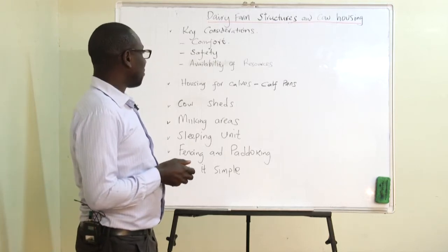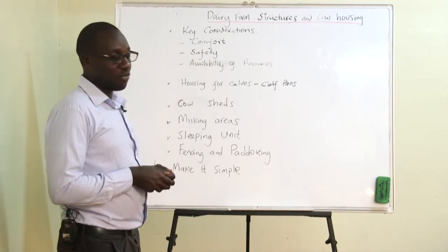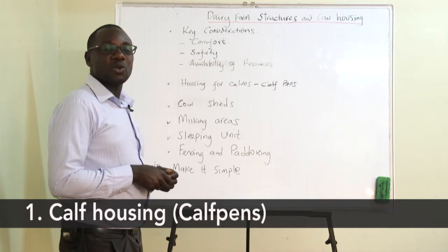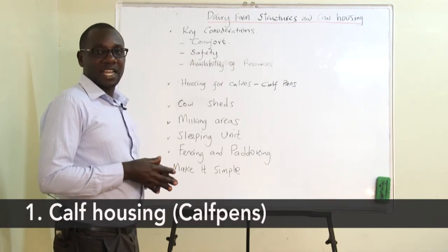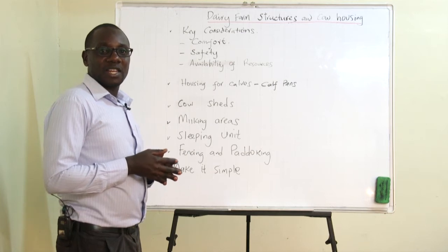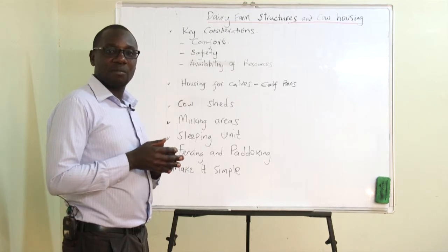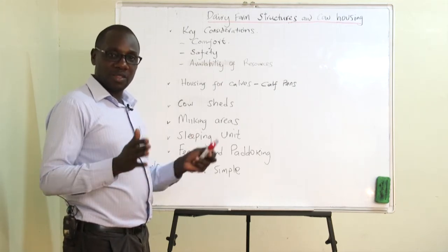Now let's look at a number of structures and housing that are supposed to be put in place by the farmer. And one, we are looking at the housing for the calves, which we call the calf pens. When calves have been born, they are very delicate and weak and should be kept in a very secure and comfortable house, separate from the main and the milking cows. This is because the cows can easily harm or step on the calves when they are put together within the same housing unit.